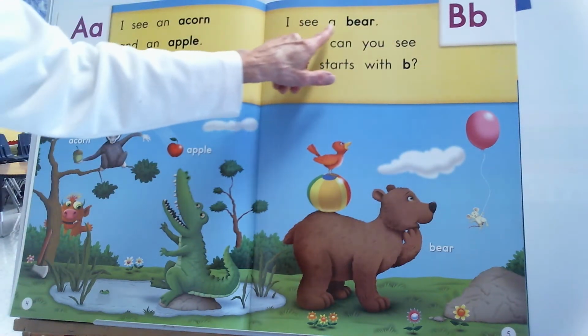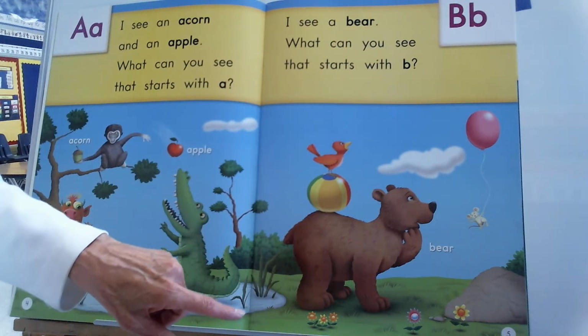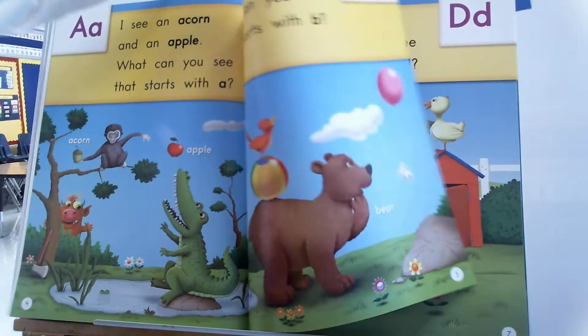B, I see a bear. What can you see that starts with B? A balloon, a bear, a ball, and a bird. Now, the bird's name is Becky. That's my first name. It starts with B.